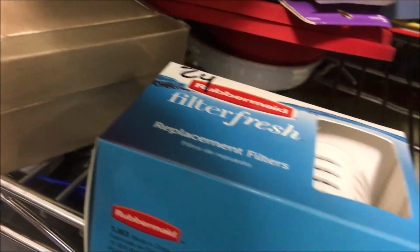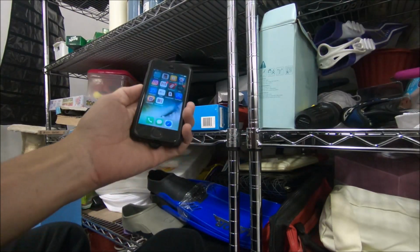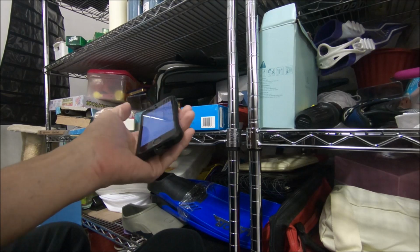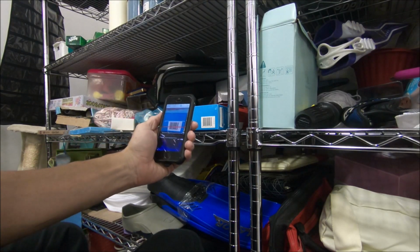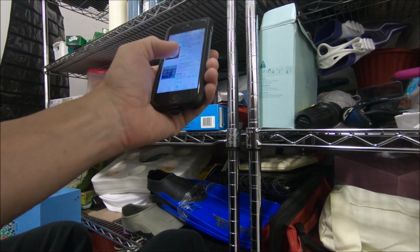Now let's say you come across an item and you want to scan a barcode, it's in a box. There's an item, it's in a box. Instead of looking up the words, you can just scan the barcode. So to scan a barcode, you just go into your eBay app, and up on the top right corner underneath the shopping cart, there's a little phone sign. Tap that, it's going to bring up a bar, and you can just hold it over your barcode, and it'll bring up your item.